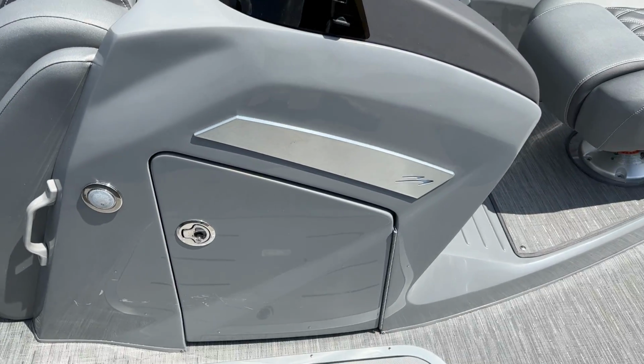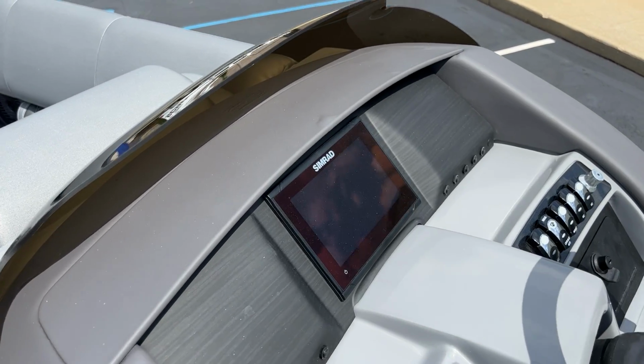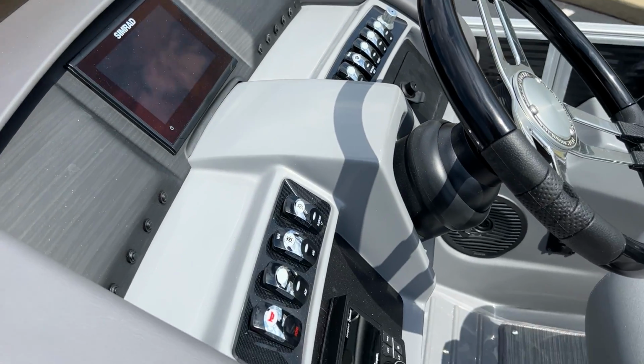Console, under the storage console. It's got the Simrad Go 7 in it. It does have the LED lighting, of course.